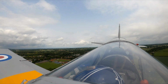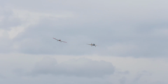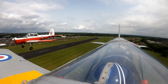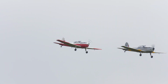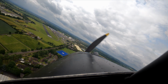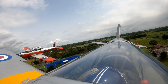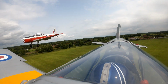One of the things I'm finding really impressive about this display, quite a lot of breaks, immediate and very snappy rejoins. It's not just very well flown, it's been very well put together. There's a lot of thought gone into it. I expect we're going to see a very nice close formation landing, and if it's anything like the landings I've seen them do as a pair at other events, it could well be a rather nice side-slipped formation landing.